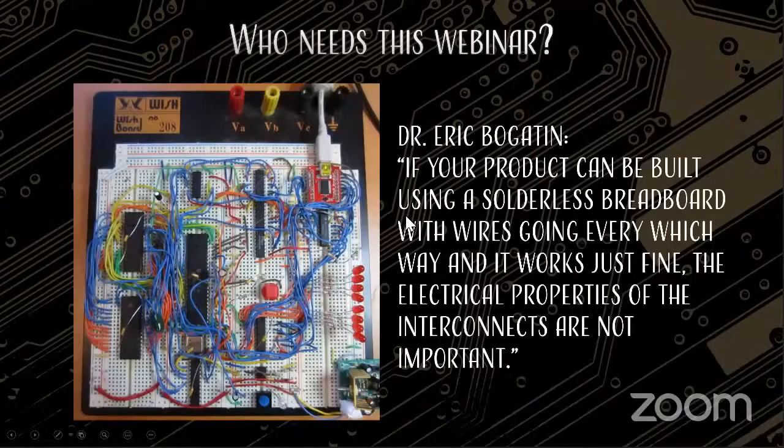All right, we're talking about high speed. Who needs high speed? Well, as my friend Dr. Eric Bogatin often says, if you can build a board and it looks like this, you don't need to worry about it. You can make pretty much any printed circuit board design and it's going to work, right? But this is based on last generation technology, when the edge rates weren't quite so high, when things weren't moving quite so fast.